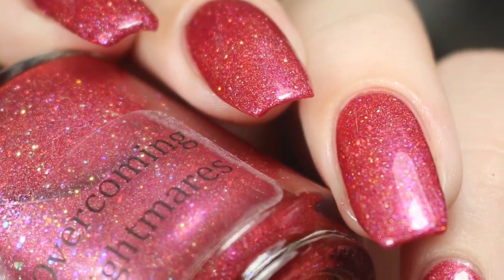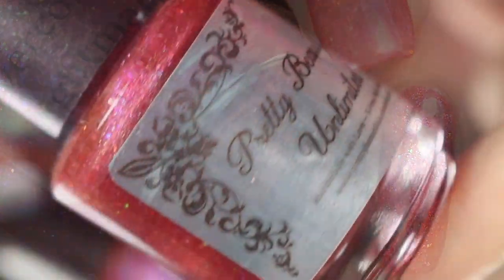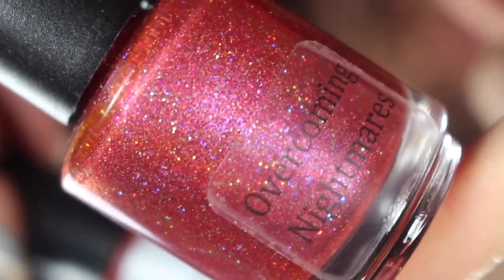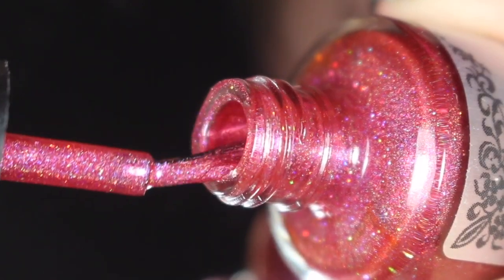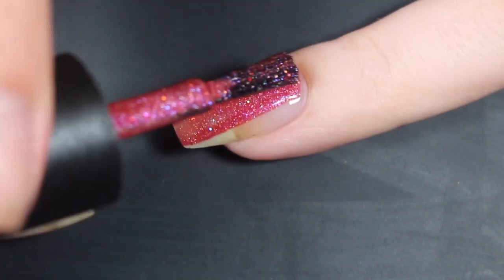So first up is Overcoming Nightmares from Pretty Beautiful Unlimited. This is described as a medium red hollow base with a lavender shimmer, silver and pink glitters, micro shreds, and blue to purple shifting micro glitters, as well as a smattering of crystal chameleon flakes mixed in. So a lot of elements going on in here. I'll go ahead and show you that brush shot, and I'll show you how Overcoming Nightmares swatched on my natural nail. So here is that first easy coat.